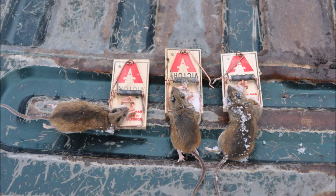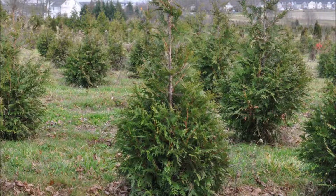These are the 3 mice killed at Highland Hill Farm by using the traps. We prefer to use birds and foxes to control the mouse population.